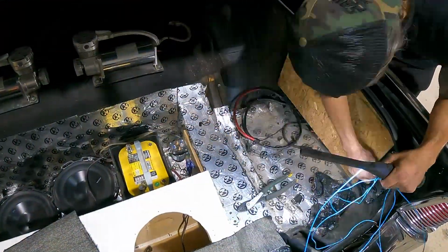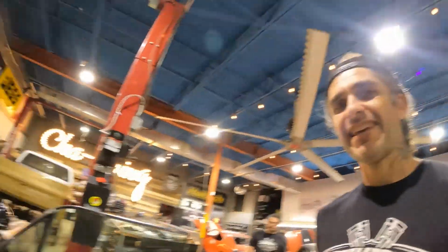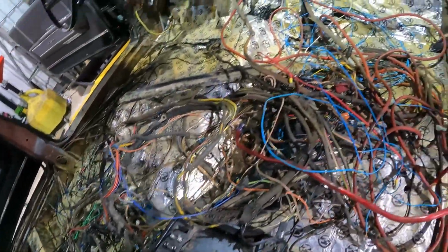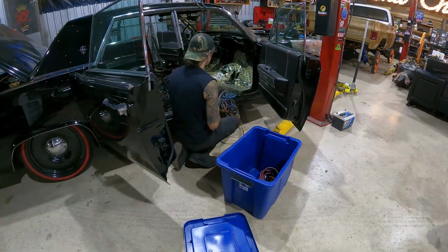So we have actually pulled every inch of wiring out of this car, and here is the result. Just a couple of wires. Takes a little more time to clean everything and start fresh, but in the end, you get a much better product.